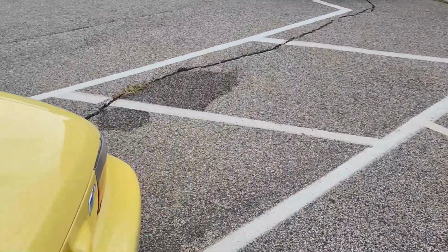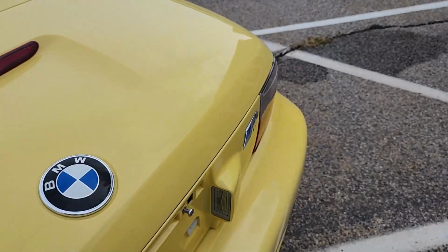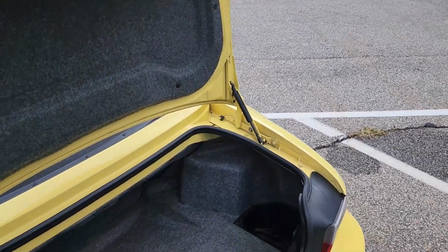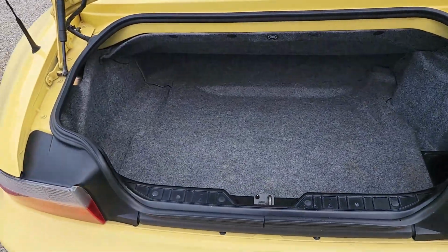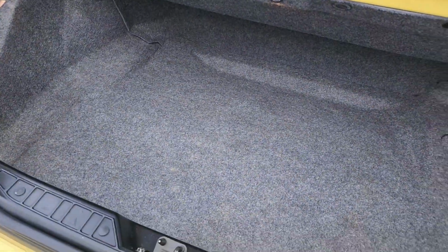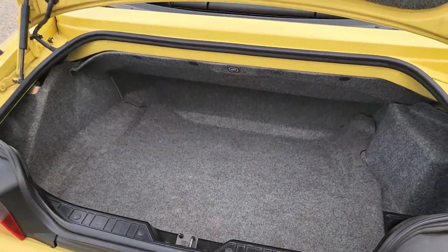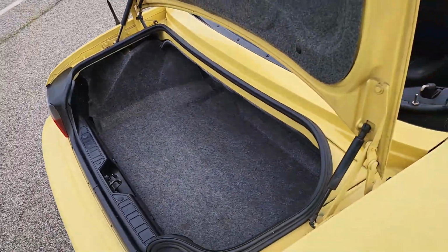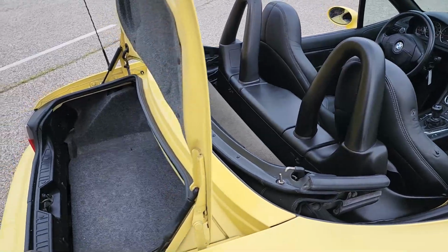Now, lastly, as I mentioned before, this nice little chrome pull for the trunk. Push it in, lift up the trunk, and you have a relatively spacious trunk for the vehicle size. It is very short as far as being from the bottom to top. However, it's quite wide, and it drops a little bit low.